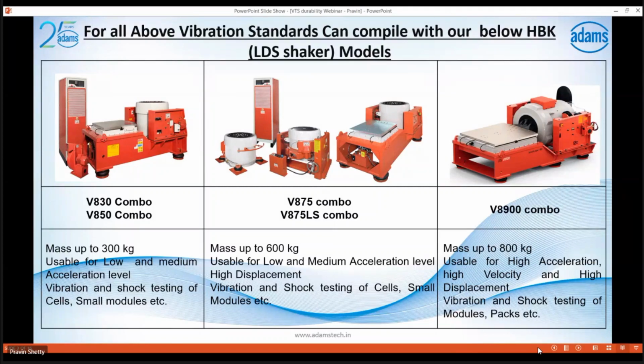Next one in this line is the V875 combo. It's a 3.5-ton system. The V875 LS combo is a long stroke shaker system, and it has 3-inch displacement, that is 76.2 mm peak to peak. You can mount payload up to 600 kg, usable for low, medium acceleration levels, high displacement, again vibration and shock testing of cells, small modules. All depends on the standards and regulations.